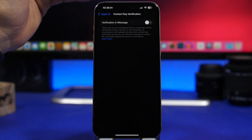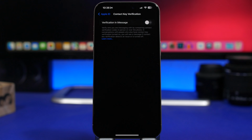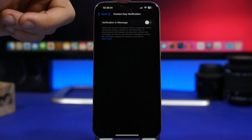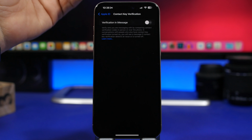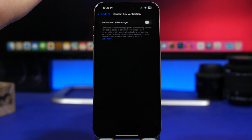So you can basically enable it here simply by going to your Apple ID at the top of the settings app and just scrolling all the way down underneath the list of your devices. You will find this section, contact key verification, and you will be able to enable it right here. Of course, this allows you to just verify that you're messaging the people you intend to message.